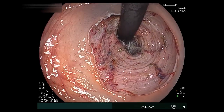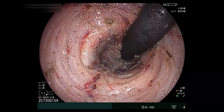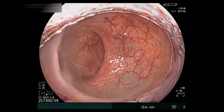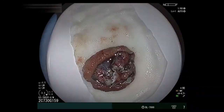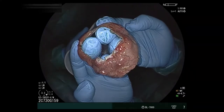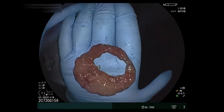Please look at this. What a beautiful post-ESD mucosal defect. There are no damages of the muscularis. This is a resected specimen. As you can see, it's a cylindrical one.